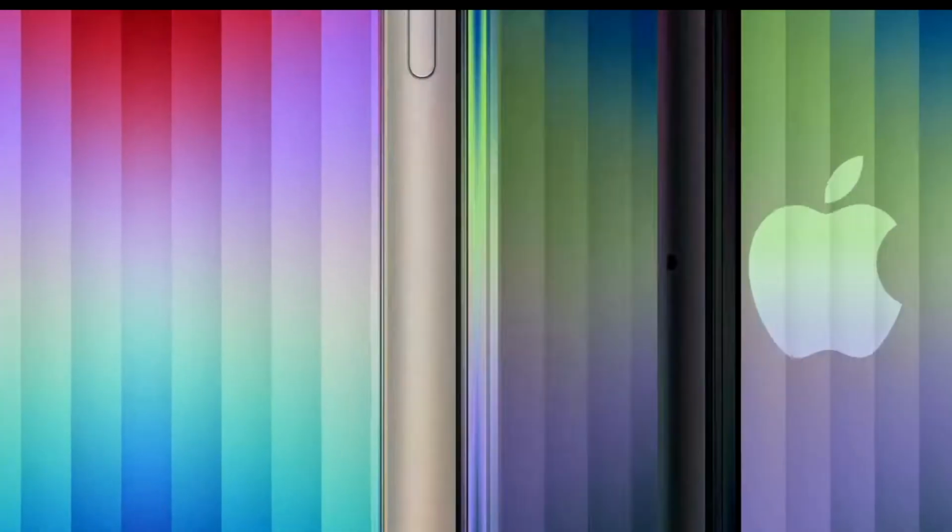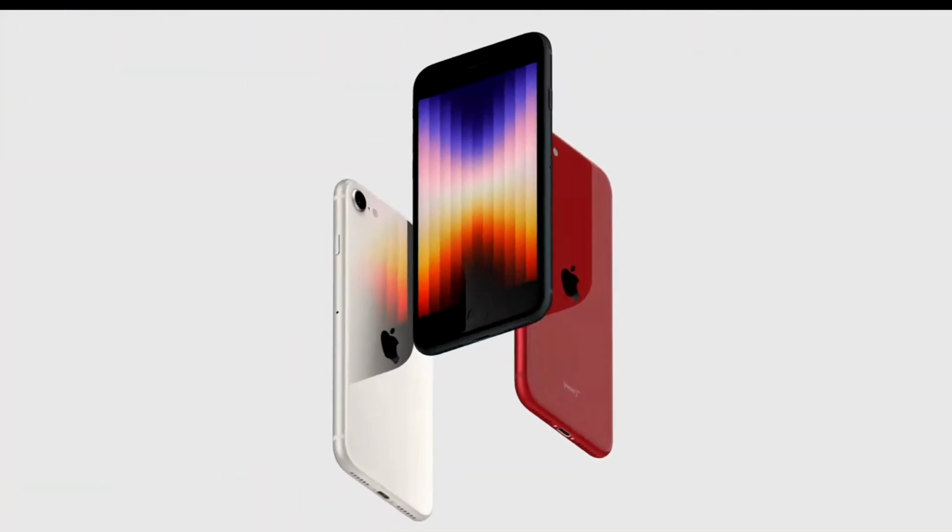In other iPhone news, the SE is back and well, it looks about the same as it did the last time we saw it in 2018. So, what's new? Well, the SE now comes with the same A15 Bionic chip you'd find in the more expensive iPhone 13. So what's the trade-off? Well, the SE only comes in three colors: Starlight, Midnight, and Apple's Product Red.